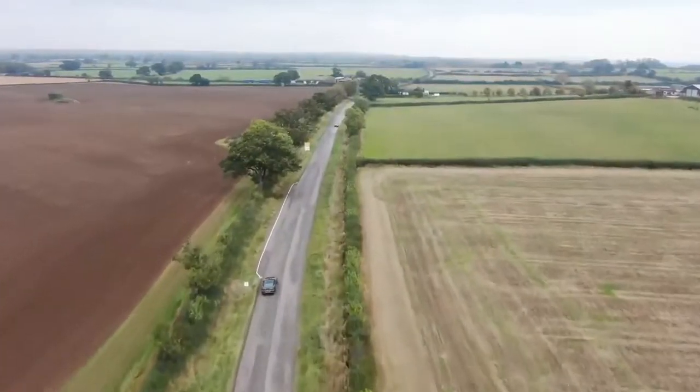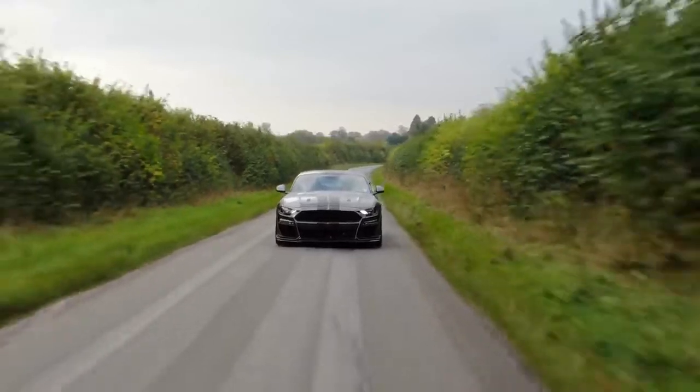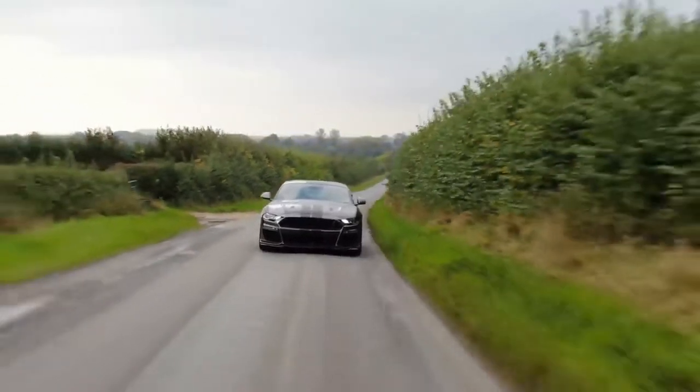I'd love to get it on a dyno to see exactly how much power it makes. I'm not saying I want it to spin up and throw me into a hedge, but with that kind of horsepower figure, that's what I was expecting.